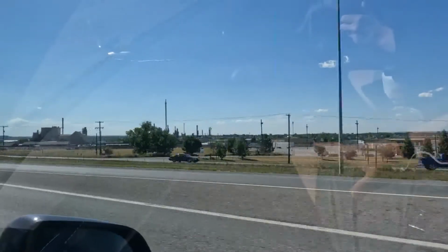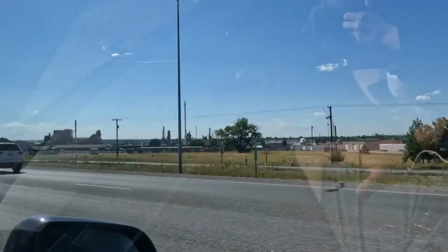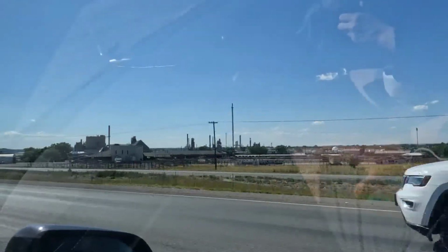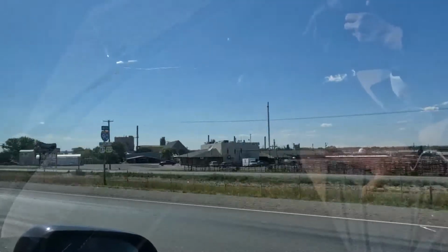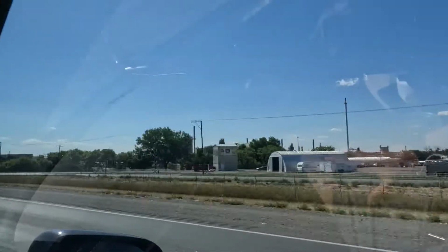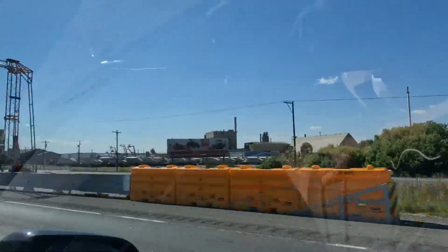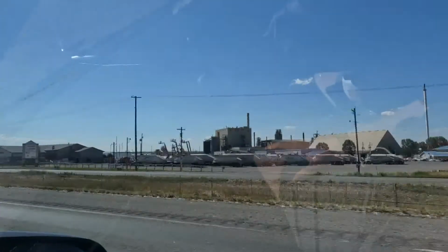So many trucks. Cafe. Hungry? No, I just thought it was funny with the cafe and then it just showed all the construction there. I imagine they serve quite a few of the refinery workers there.